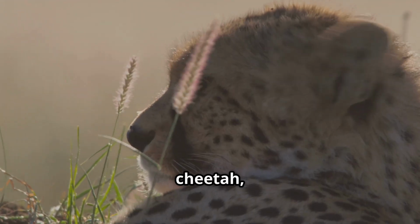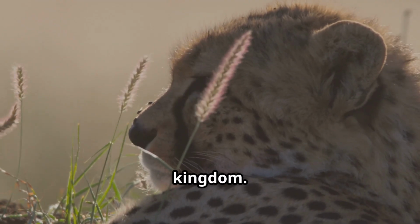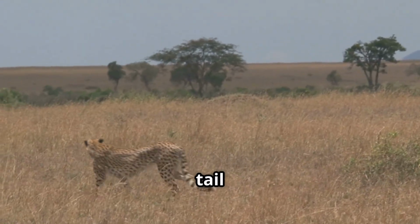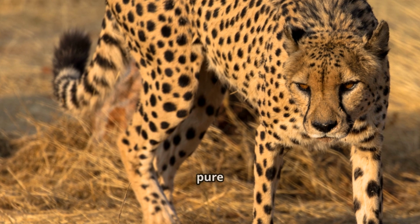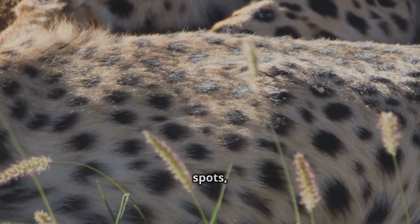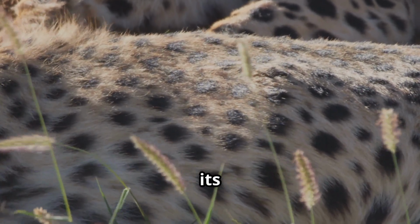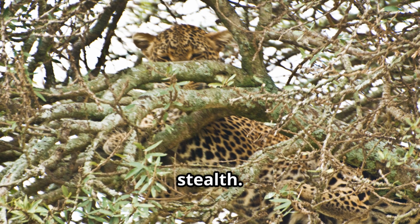First up, we have the cheetah, the undisputed sprinting champion of the animal kingdom. With its slender, long-legged body, flexible spine, and a tail that acts like a rudder for steering at high speeds, this cat is built for pure velocity. Look at its beautiful coat, covered in solid black spots, and the distinctive black tear marks running from its eyes down to its mouth. Next in the ring is the leopard, a master of mystery and stealth.